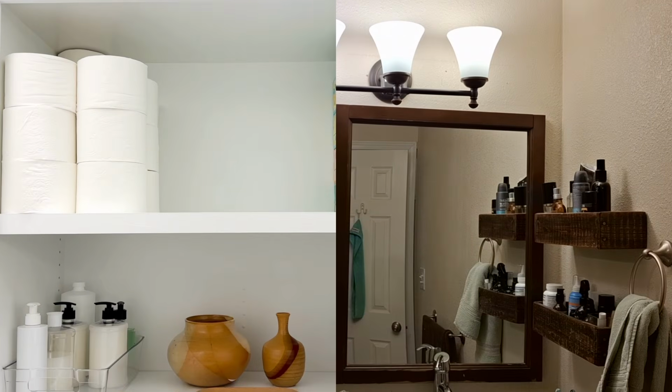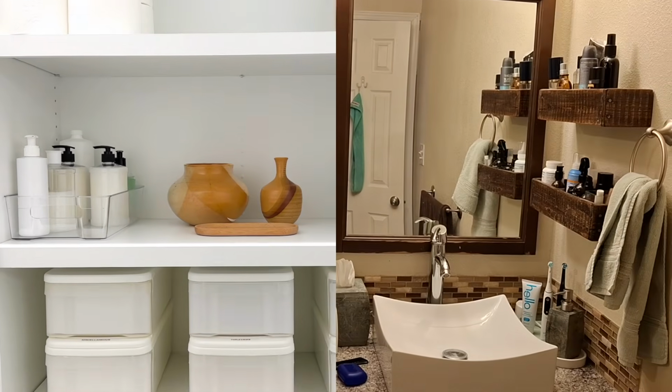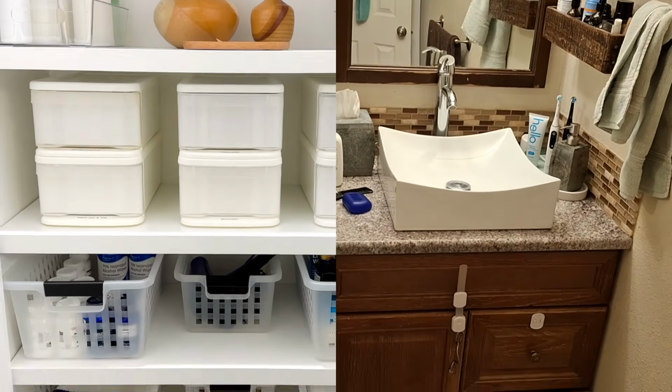I'm curious in the comments below, which of those two bathrooms, they are stark opposites, a cricket and a butterfly, represents your bathroom more? Like if you looked at your bathroom, does it look more like the cricket's or more like the butterfly's? Okay, we're moving on to bathroom products.